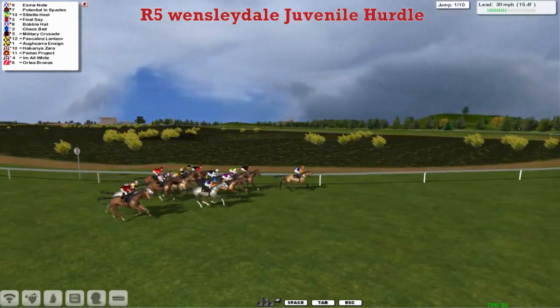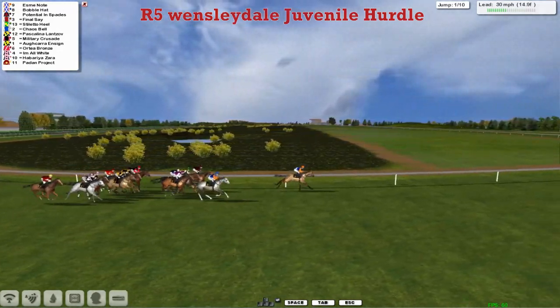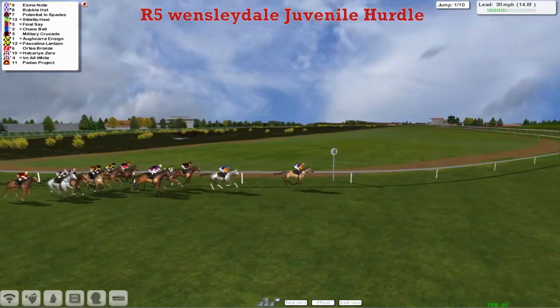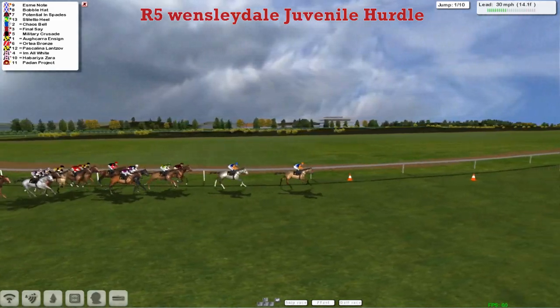It's Ismi Note. It's going to be the first to show. And the Alex Cherry pair are first and second at this point. Ismi Note and Bobble Hat. Potential in Spades back in third. Stiletto Heel, who was the winner last week, in fourth.